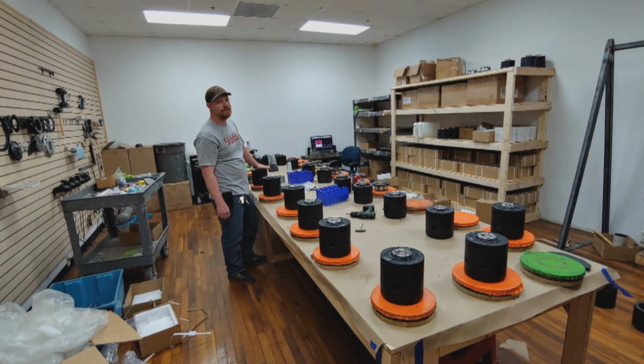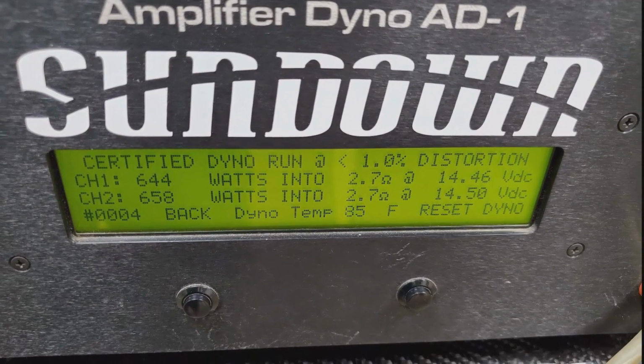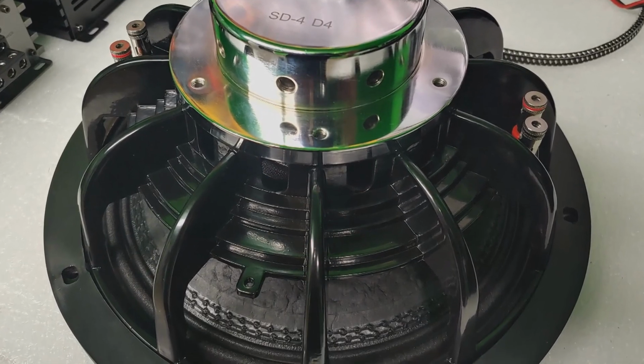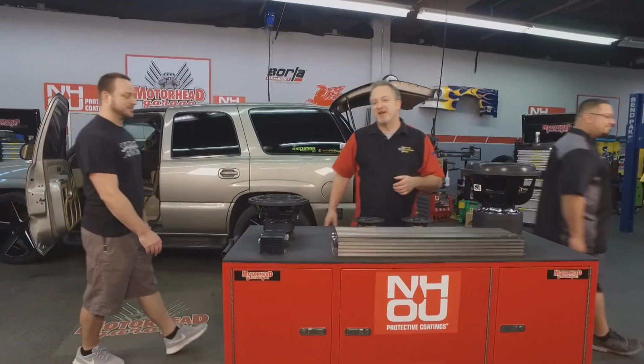You've told me about the family environment at Sundown Audio. How does that affect how you guys do things? Because we're all friends and family, we care deeply about the products that we sell to our dealers and customers. And is everything designed there in-house in North Carolina? It sure is. It's in Newton, North Carolina. It's just a small town. All right, thanks, Brian. Here's another member of the Sundown Audio family.